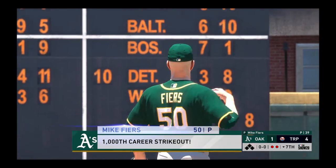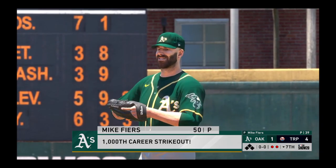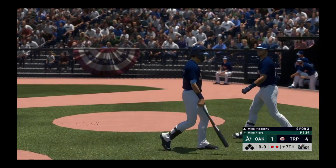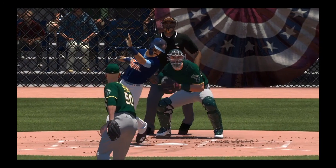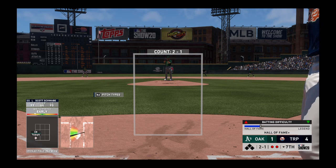And there's a cool milestone for him on the mound. Career punch-out number 1,000. You know, it might not seem like that big of a deal, but he's joining an elite group of pitchers smaller than you might think. Only about 500 pitchers in the history of the game have recorded 1,000 strikeouts in their career, so he's got to feel pretty good about that.